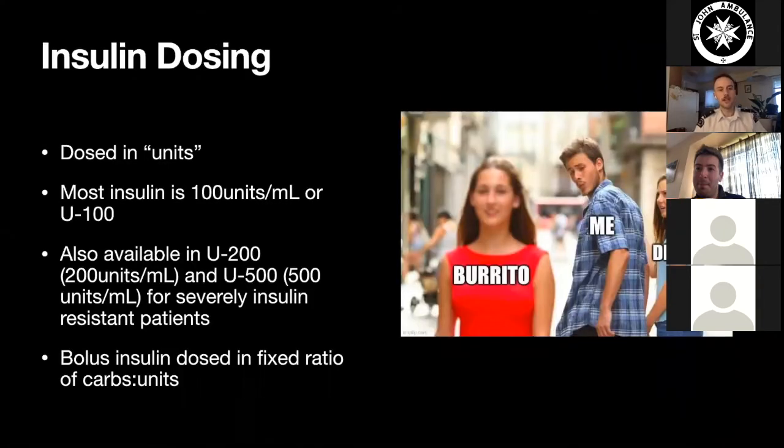So insulin dosing, we're almost through the insulin section here. Insulin is dosed in a very arbitrary unit that's called units. I spent probably 20 minutes researching last night and just could not find out what the actual meaning of a unit is. It's a unit, and insulin is just talked about in units, and that's just the way the world seems to work, to be honest.